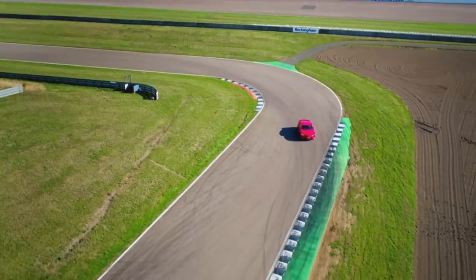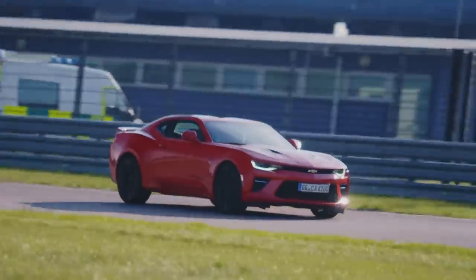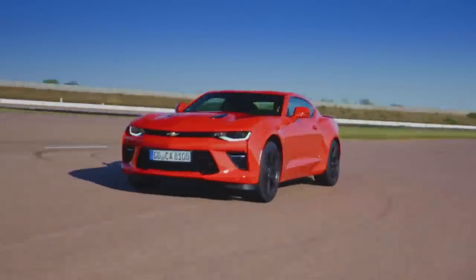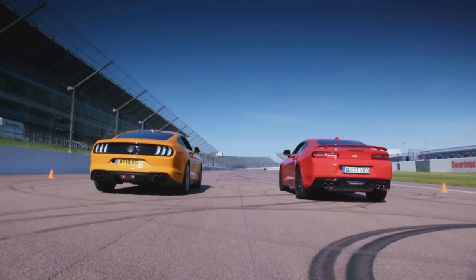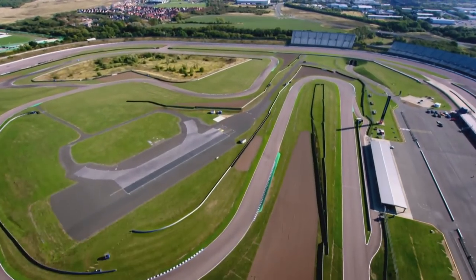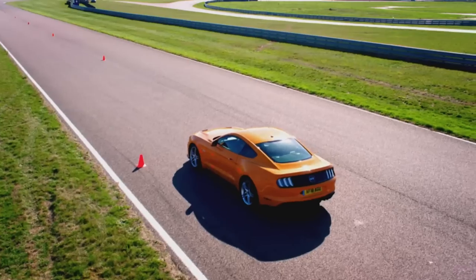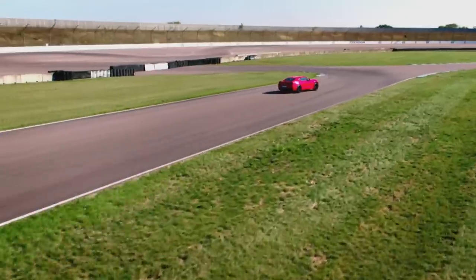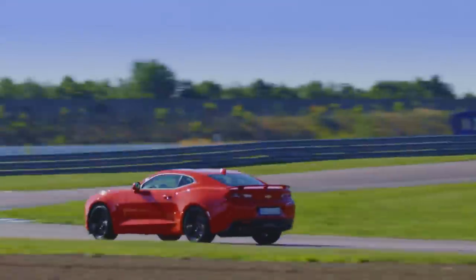There's just one problem. American motors are generally designed for endless straight roads, so historically don't have the suspension setups to deal with British bends. Which is why we're here at Rockingham, to find out, finally, if cars from over there can cut the mustard over here. We've got three torturous tests lined up, and we're going to kick off with a bit of cornering. We've set up this tight slalom course, followed by these two sweeping bends, to get the measure of the cars in slow and fast corners.